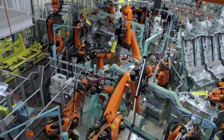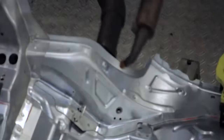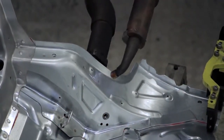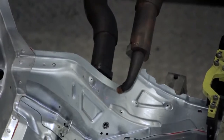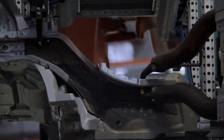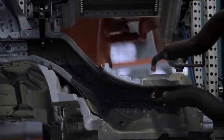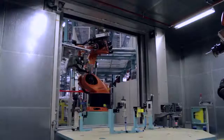Resistance spot welding is used as the main joining technology for both the steel and aluminium parts. By letting an electrical current run through the sheet metal via electrodes, the resistance of the sheet metal leads to the melting and thus the joining of the parts.